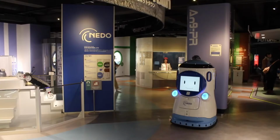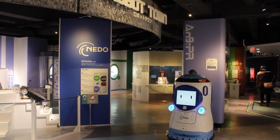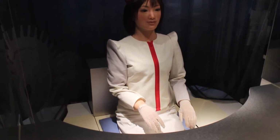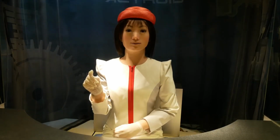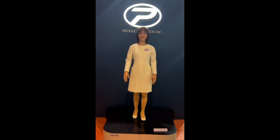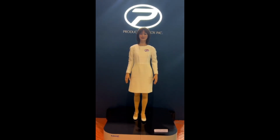The main goal of creating Actroid Sakura was to study human-robot interaction and use the robot for various service and demonstration purposes. Sakura can perform an impressive range of movements and facial expressions that mimic human emotions and behavior. This ability is achieved through the use of more than 40 pneumatic actuators that control the movements of her face and body, as well as complex software that controls the animation. Actroid Sakura's control system allows it to react to its environment and interact with people in real time.